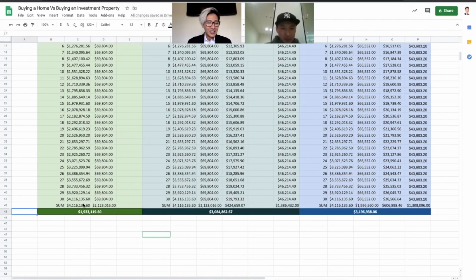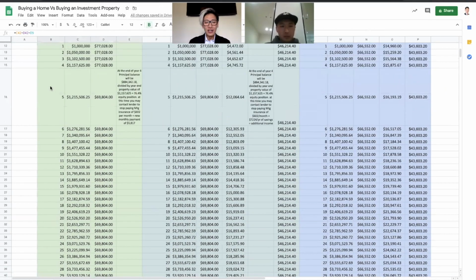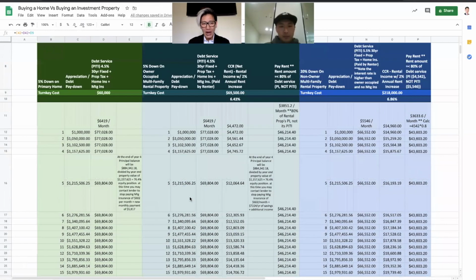Make sense? So at the end of 30 years, your property is worth $4.116 million. You subtract $2.123 million, the amount you paid for debt service, and you would net $1.933 million. So if you purchase a primary residence, after 30 years you can sell the property, or even if you keep it, just know that you paid $2.13 million in debt service, your property is worth $4.1 million, and your net will be $1.9 million. Make sense? Now, that is if you bought a primary residence.